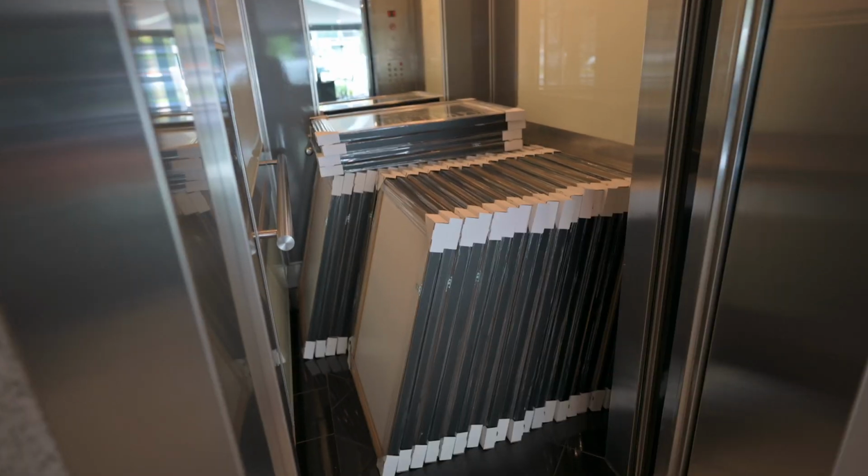What are we going? 44 frames, locked and loaded.